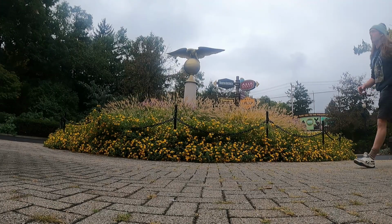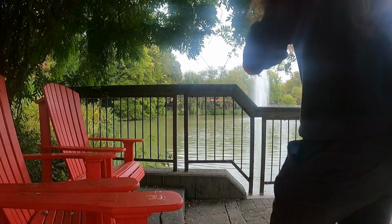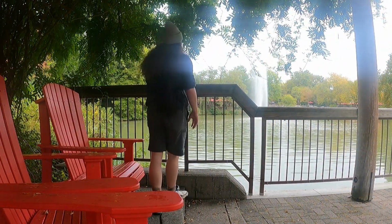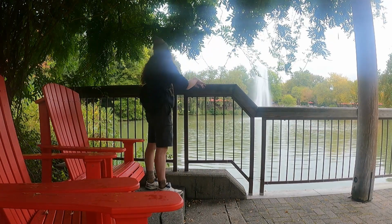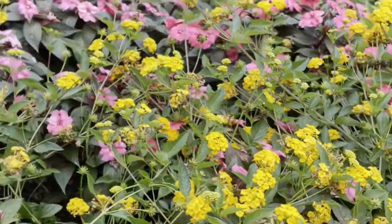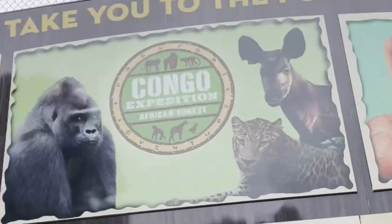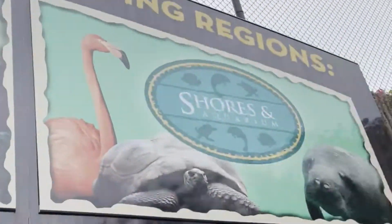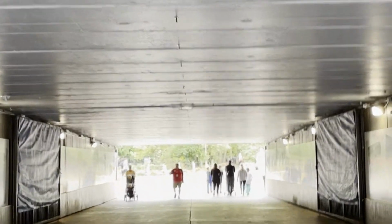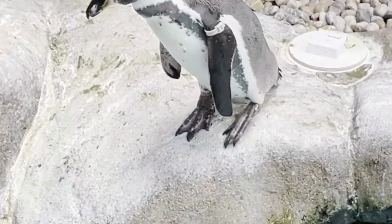The Columbus Zoo is the largest zoo that I am to visit on this trip. At over 400 acres of zoo, there is a lot to see, and once again, just not enough time. After lunch, I crossed under a road to the other half of the Columbus Zoo, featuring Shores and Aquarium, Reptiles, Congo Expedition, and Australia and the Islands. I thought it was cool how they built this tunnel underneath this road, and it shows you how some zoos struggle to improve and expand their facilities.